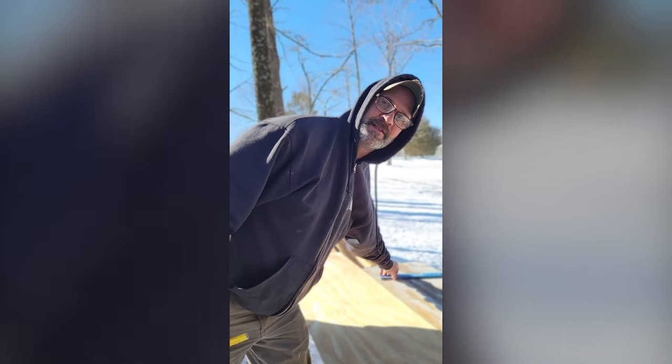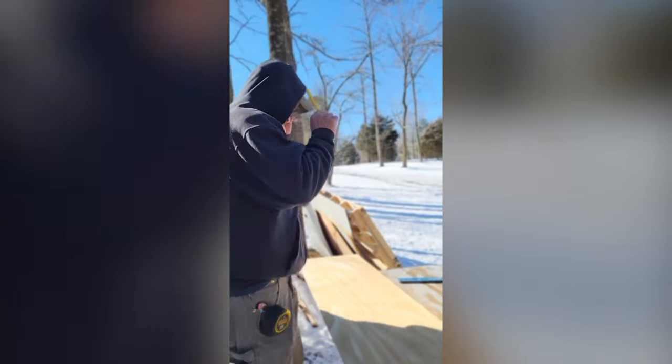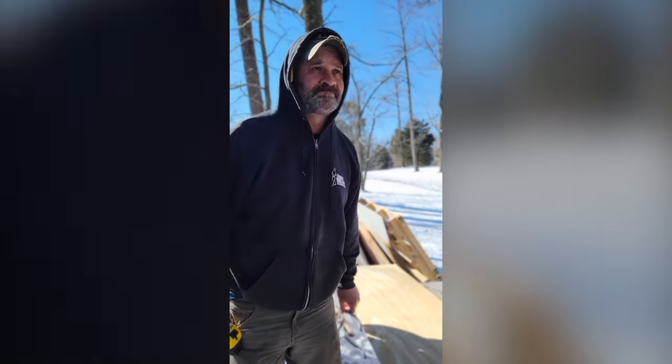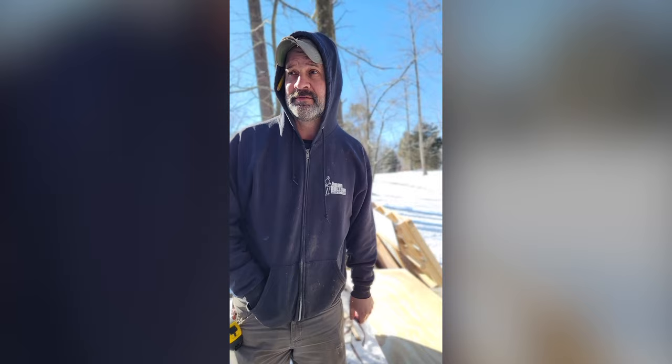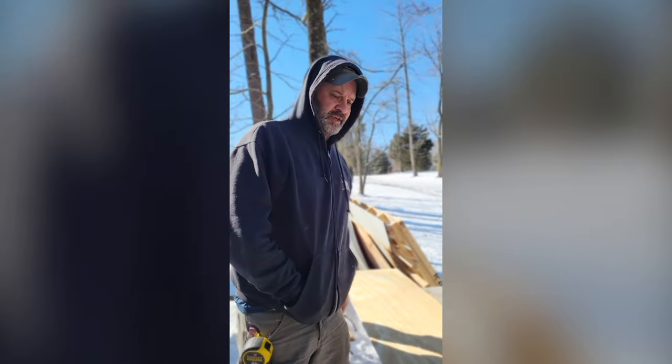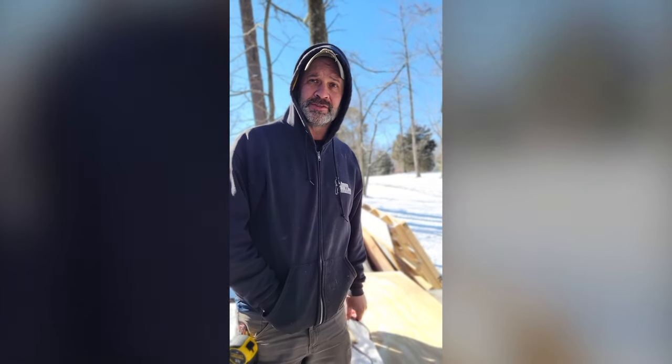Say what we're doing other than freezing our butts off. Yeah, we went from 60 degrees two days ago to I think the wind chill is gonna be 5 today, but it's gonna warm back up. So still working on the lodge.